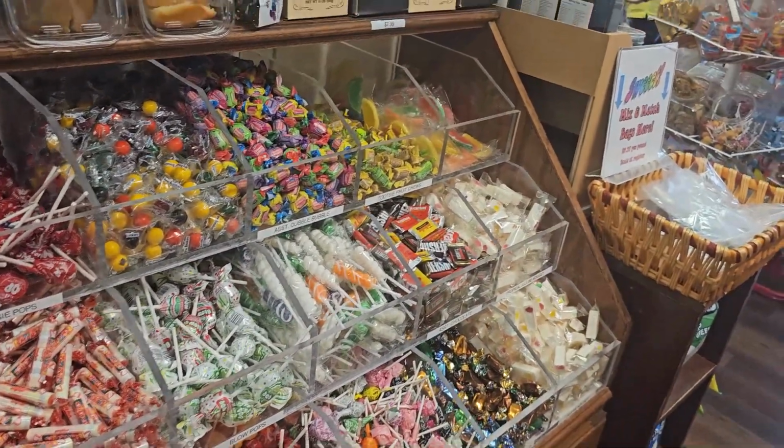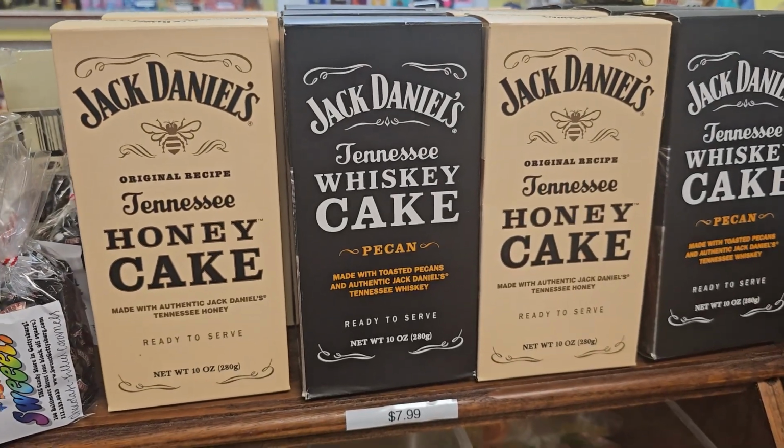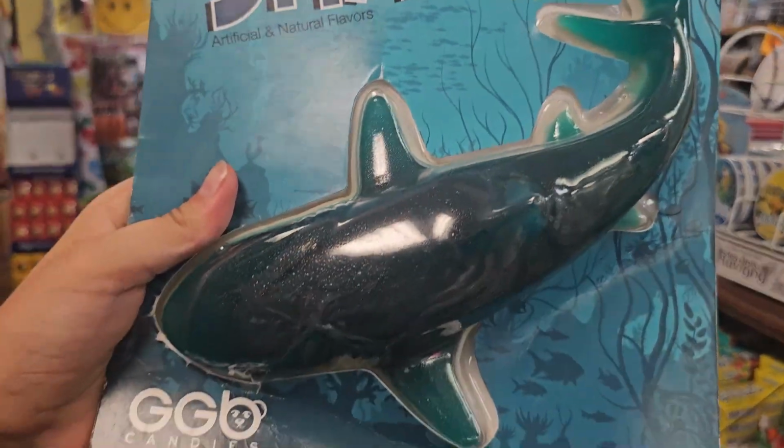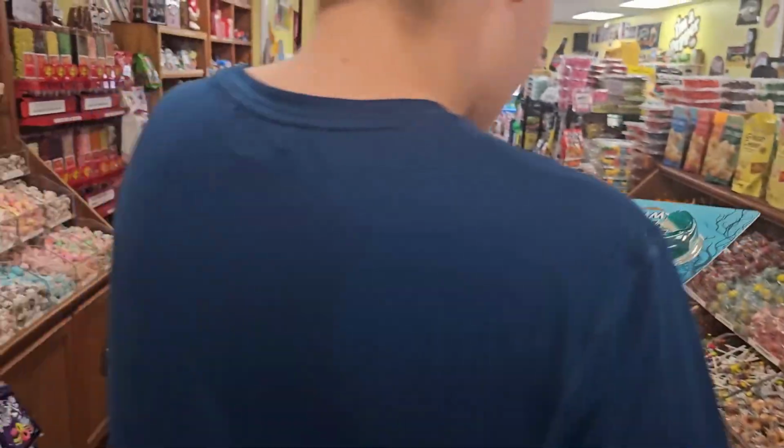My goodness, so many. Ooh, look at this. Jack Daniels honey cake. Interesting. That is the biggest giant gummy shark I've ever seen. I would love to eat this. It sounds disgusting. That would take you forever to eat.